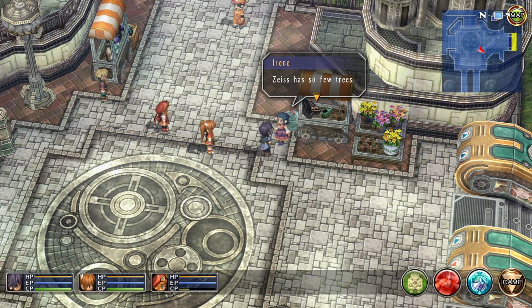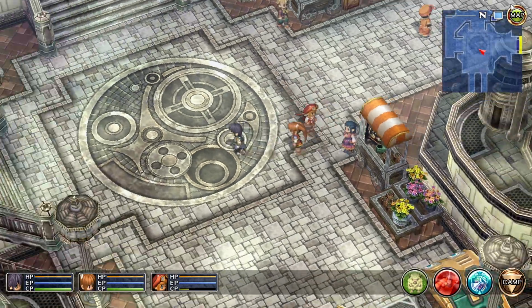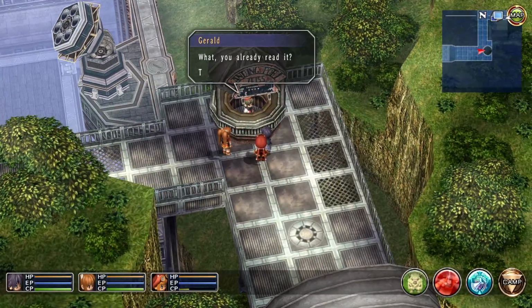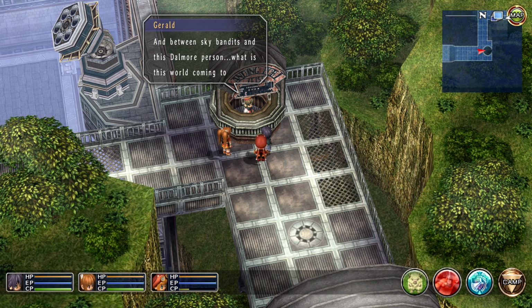His ice has so few trees. I'd love to take a trip to see the flowers in the town of Honoria. You already read it? The Labelle News' latest issue? The mayor of Rouen got arrested. Turns out he's a total crook. And between Sky Bandits and this Dalmor person, what is this world coming to?